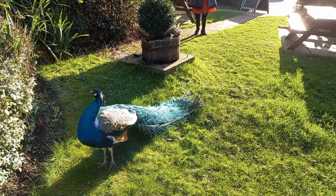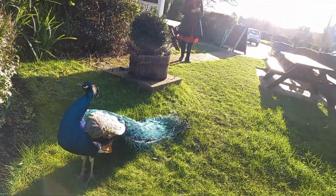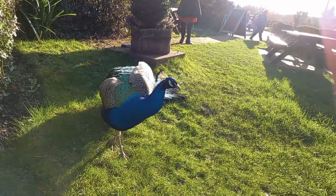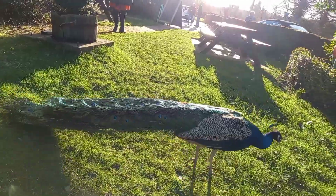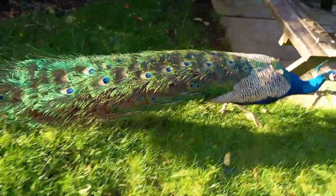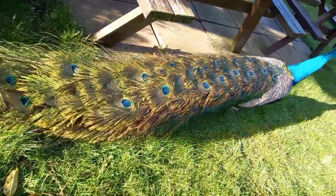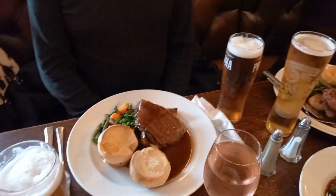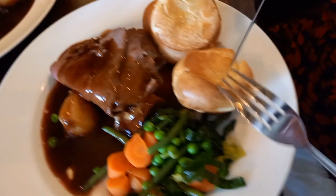Well, we'll have one last look at you, and then I think it'll be time to go in and have a look at the inside of the pub. Wow, look at that beautiful towel. It really is pretty. From a peacock to a toucan, a Guinness advertising window inside the pub. And here we are, just waiting for our lunch to be served. And there it is, roast beef and Yorkshire pudding with vegetables and gravy and all the trimmings.